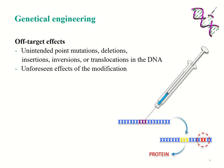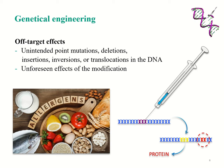And the same way with destroying a gene, if we destroyed a gene, maybe these proteins had some other crucial functions than we expected. And this could affect the organism's development or health. As a food source, maybe the altered protein introduced a new allergen or could be toxic, for instance, or new diseases could emerge. So there could be potential side effects to this engineering, even though it's quite specific.